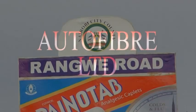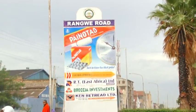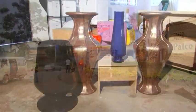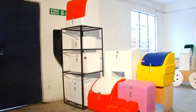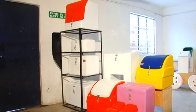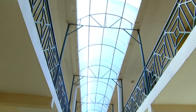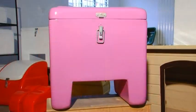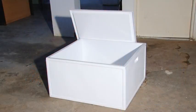Autofibre Limited was incorporated in 2012. It's strategically located along Rangwe Road off Lungalunga Road in Industrial Area, opposite Patco Industries. Autofibre are molders of a wide range of quality fiberglass products in Kenya, which includes, but is not limited to, vehicle bodies, architectural components, tanks, trash bins, carrier boxes for bicycles and motorbikes, boats, swimming pool furniture, among many more.